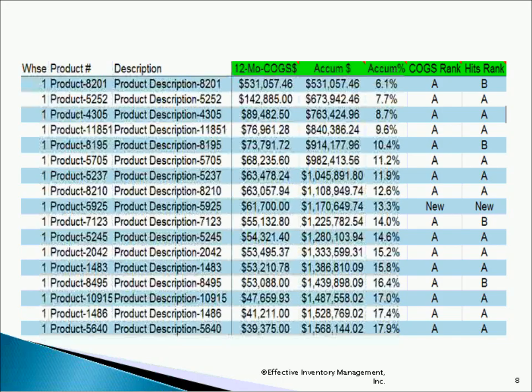So we're going to rank products. And many computer systems rank products. And what we do is we sort products when we rank in descending order. On this slide, I'm sorting the products in descending order by cost of goods sold, that middle column, 12 months cost of goods sold dollars. See the top item, the product 8201, well, that had sales of over $531,000 last year. It is an A item based on cost of goods sold. You see that over towards the right.